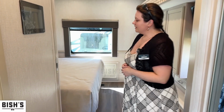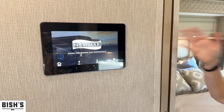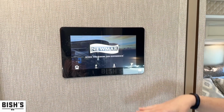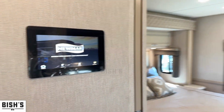Plenty of closet space there. Coming further back, one of the other new items for 2023 is this 10.1-inch screen. This multiplex screen integrates with all of your lighting, your auto-gen start, and air conditioning, so you can control a lot of things right from the color touchscreen panel.